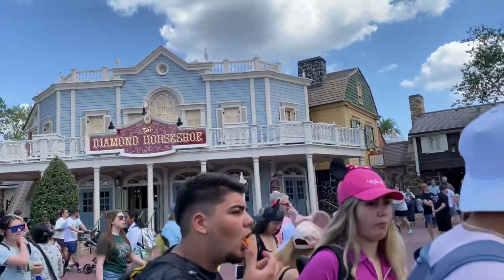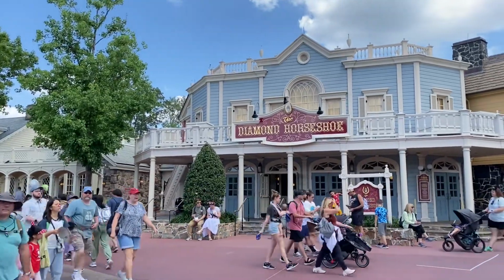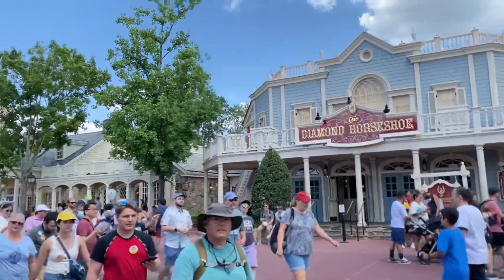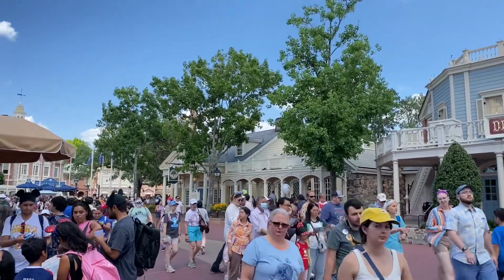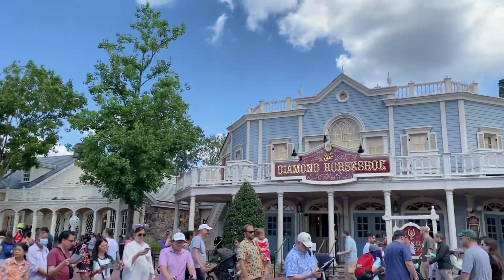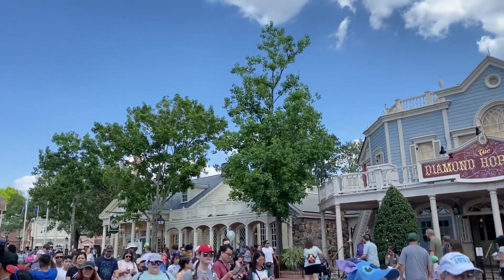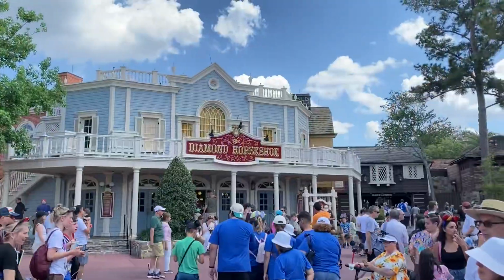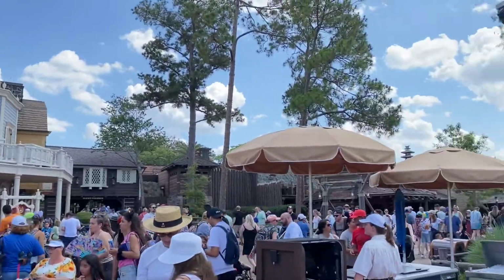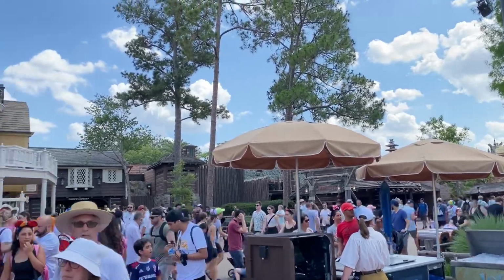So, over here in Liberty Square, Diamond Horseshoe, we have not eaten at because it's the exact same menu that is at Liberty Tree Tavern right over there, which we have eaten at. So until they change us back to a barbecue, we're going to keep this off of the list because it's the exact same meal. And in front of Diamond Horseshoe, there is a food cart, but it is not stationary. It is mobile, so we do not count that one.